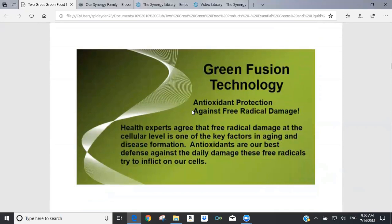The first one is antioxidant protection against free radical damage. Again, we've talked about earlier in today's presentation how antioxidants are so extremely important to protect you against free radical damage. And as I share today's presentation, I have an idea that I'm going to share with you that I think would warrant a good program for a live Saturday program, and then something that I can put up as a PDF that we can all have access to. I'll explain that a little bit more later on in today's presentation.